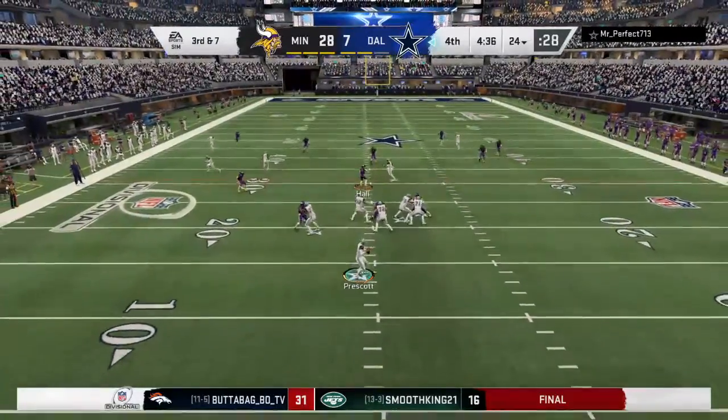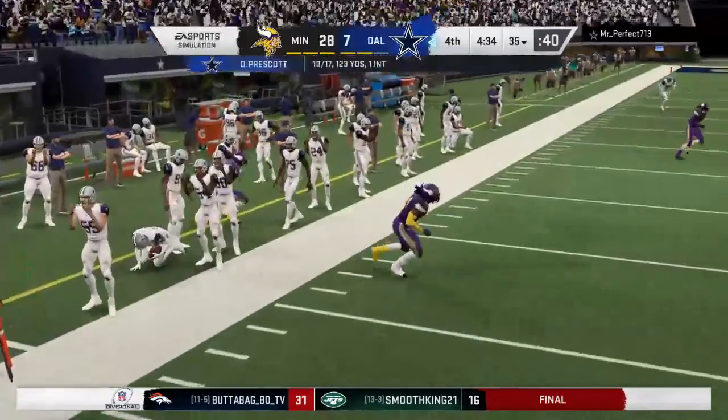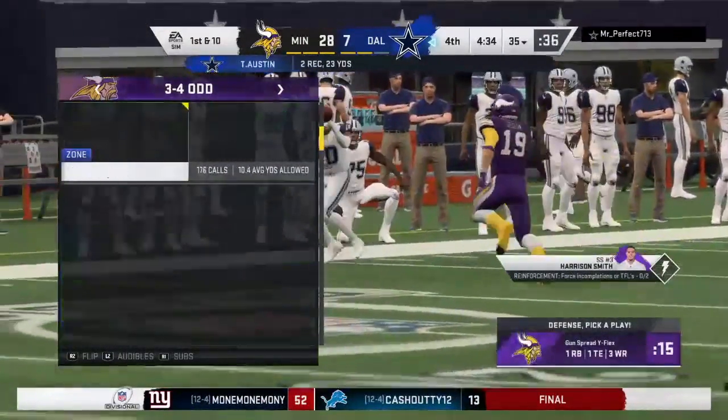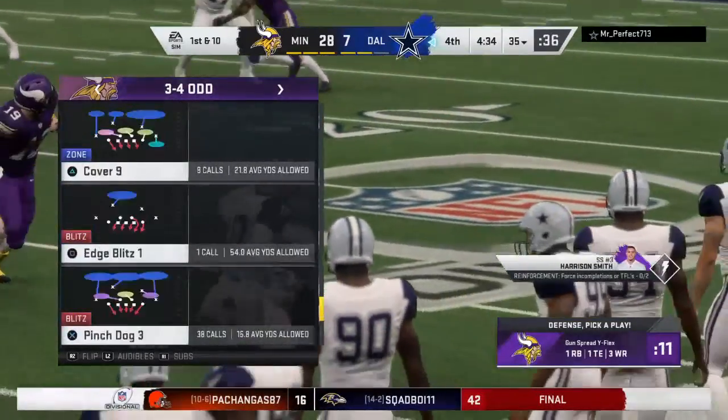Prescott from the gun on 3rd. He finds his man. It's Austin. 2 catches now in this divisional round matchup. That one, a 1st down. You cannot write these guys off just yet, not with a quarterback like that under center.